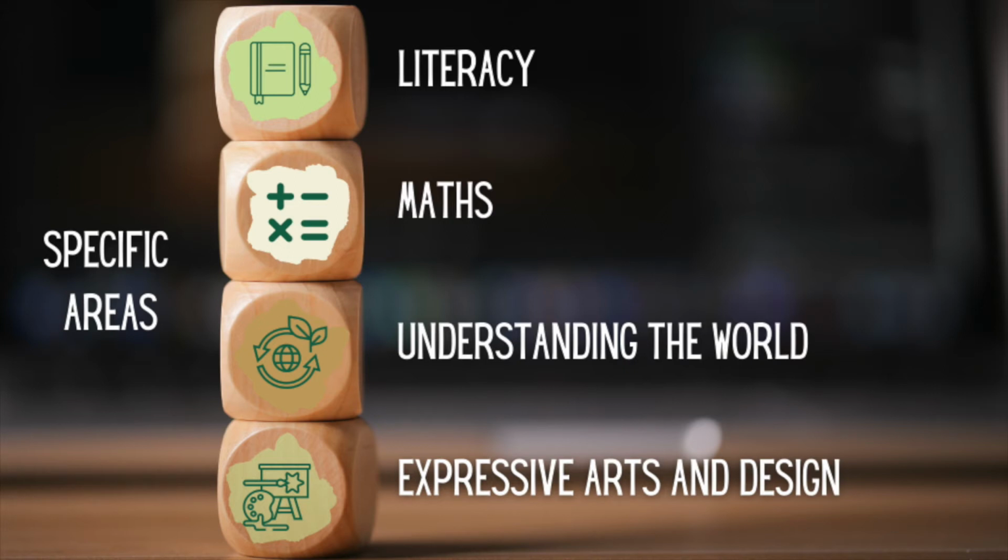That's when we start our phonics and we start the reading, and in maths we will start using the same kind of methods that we use in primary, so that when the kids enter year 1, they are ready to start the formal learning of those 2 areas of learning. Understanding the world, that's things like history, geography, science, where the kids can explore, and it's very explorative at EYC, very hands-on. And then expressive arts and design is just what it says.